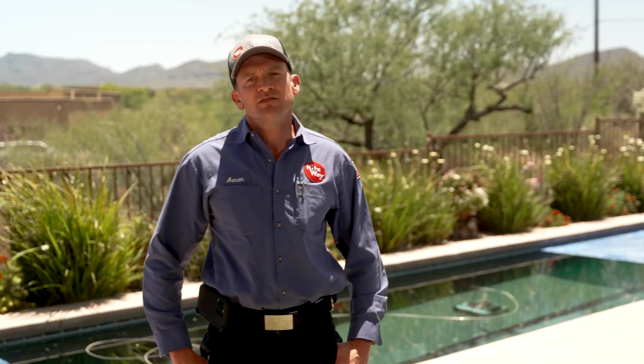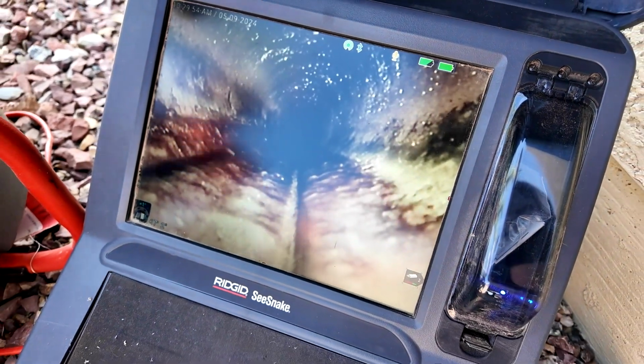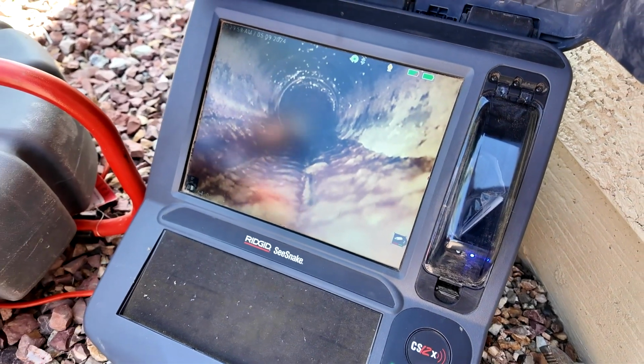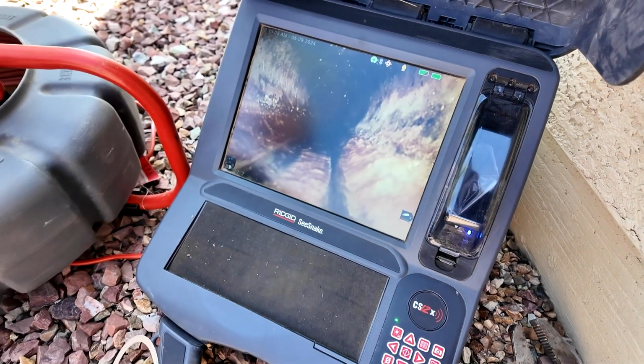The safest method to identify a clog in a drain is with the camera. The benefit of utilizing a camera in your drain is to determine the cleanliness of your drain and whether you're going to experience a backup in the future. Then you can take the necessary steps to clean the drain out so you do not have a backup.